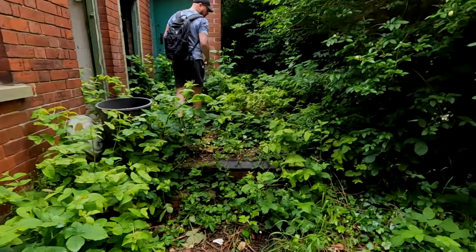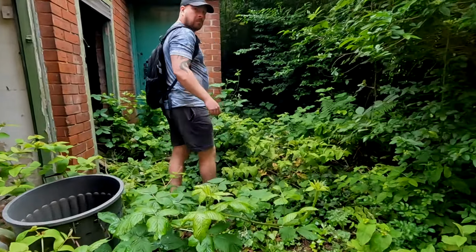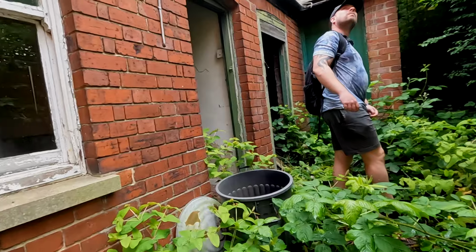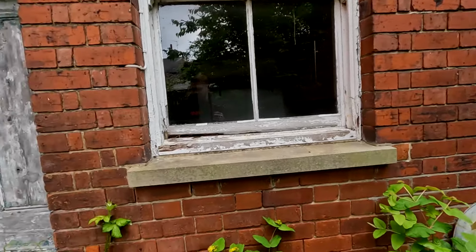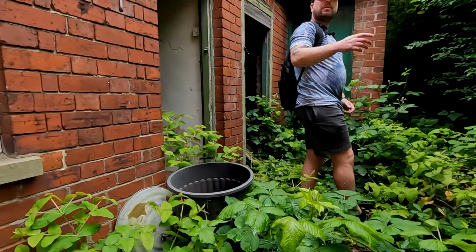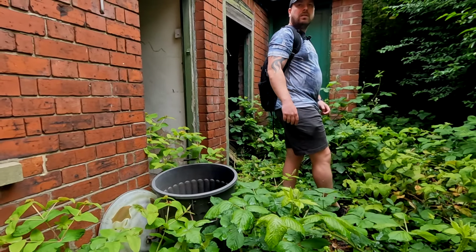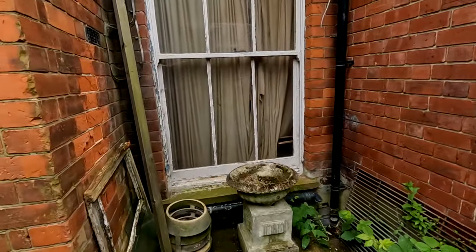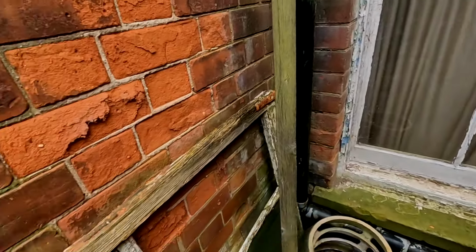Thing is, if it's been sold, because there's a sold sign, someone might have been and locked it. You know what I mean? Is that the front door to lock? I did push the front door and so it's locked.